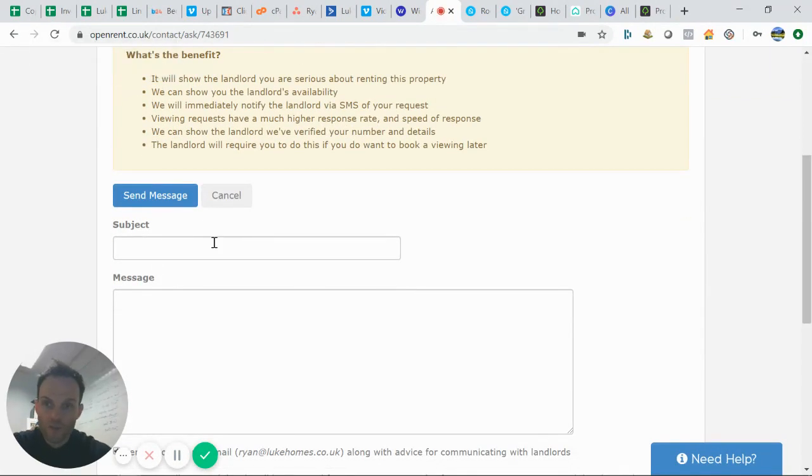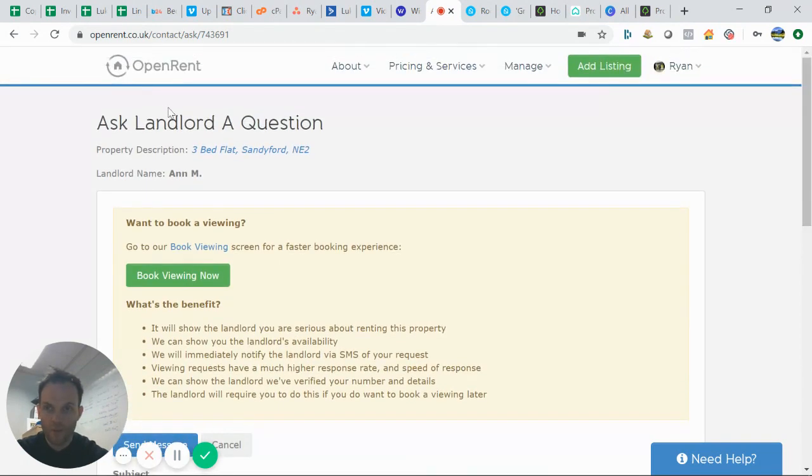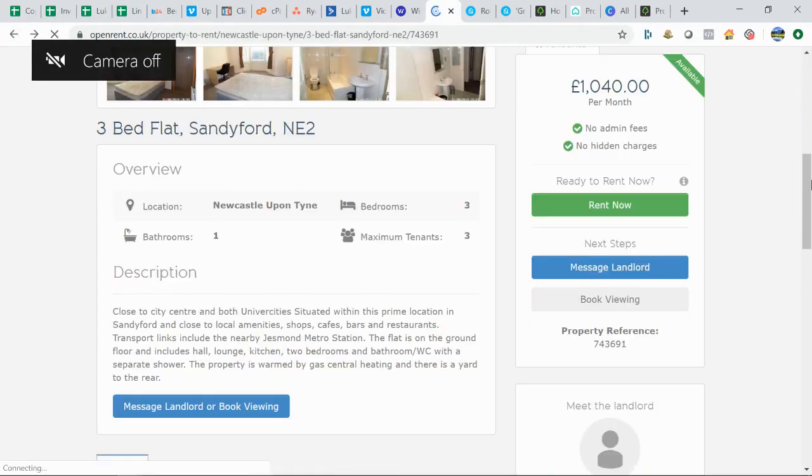Now when you do message a landlord, typically they are going to ask you who it's for, who'll be living there, how long you want it for, and whether you are employed, because those are the questions that we ask when we get an inquiry. They are the type of questions you would ask a normal tenant.